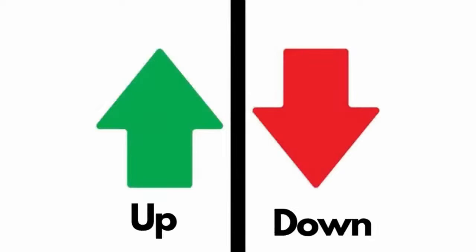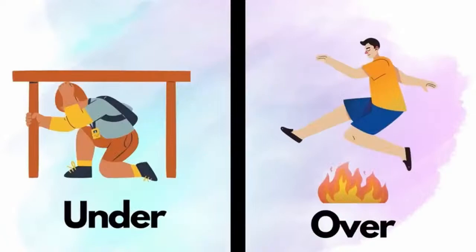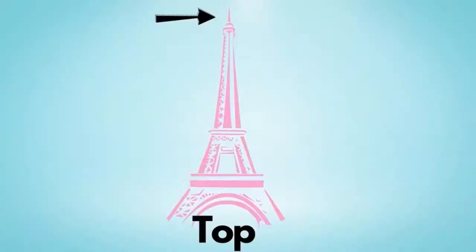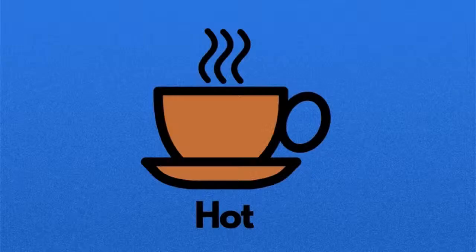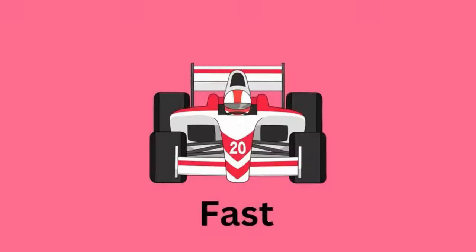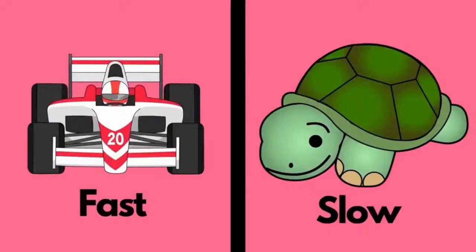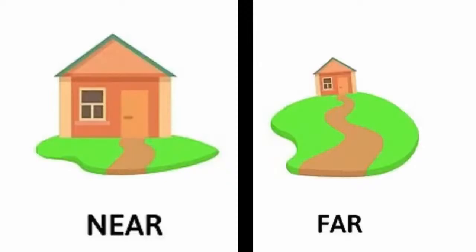Under. Over. Under is the opposite of over. Top. Bottom. Top is the opposite of bottom. Hot. Cold. Hot is the opposite of cold. Fast. Slow. Fast is the opposite of slow. Near. Far. Near is the opposite of far.